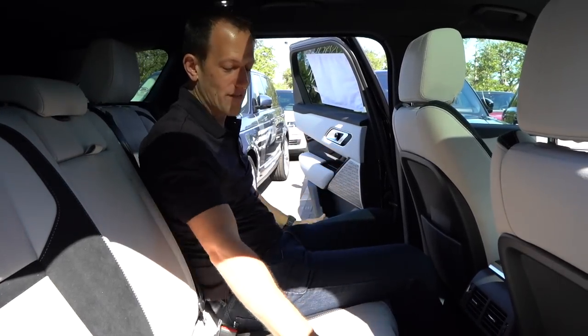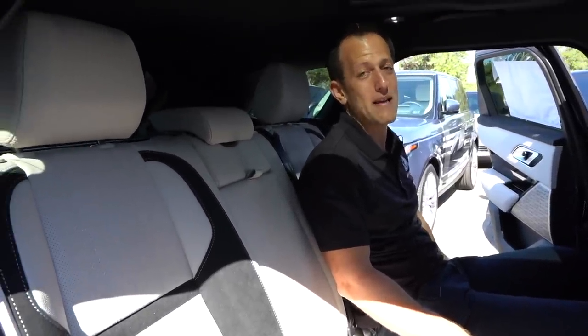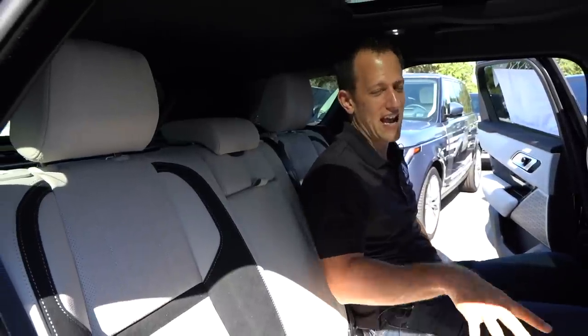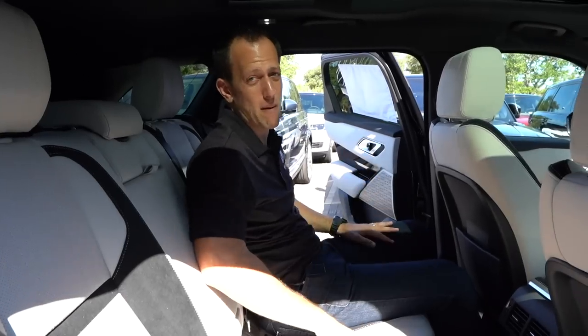Other than that, I love the style of the leather. It's just, we all know that if you have kids, these are gonna get dirty. They just are. Maybe make them earn their allowance and have them clean your Velar. But let's go ahead, check out the cargo area and see how much space we have.